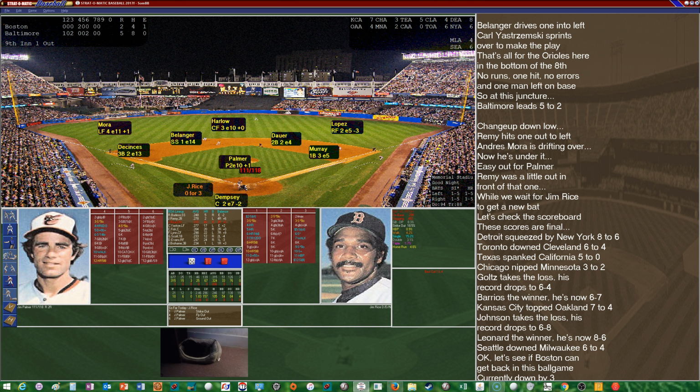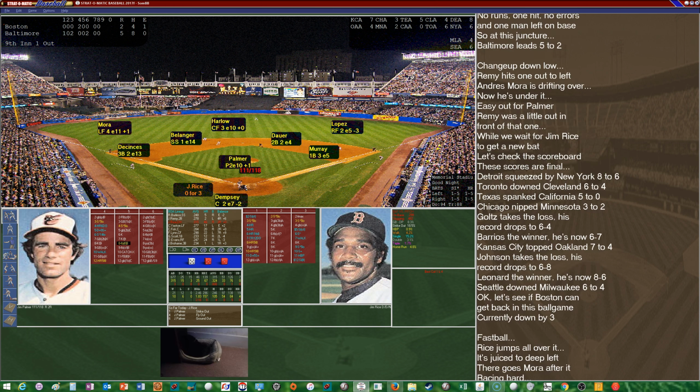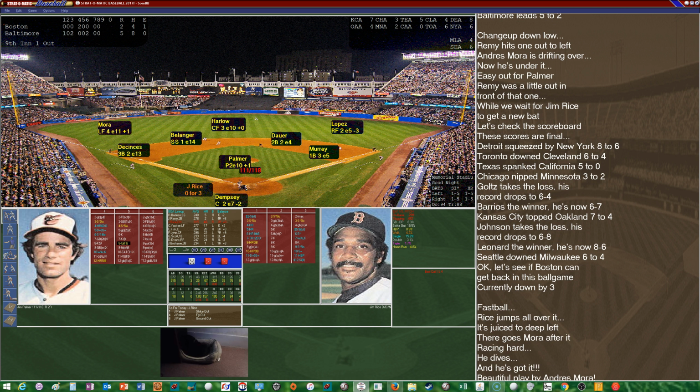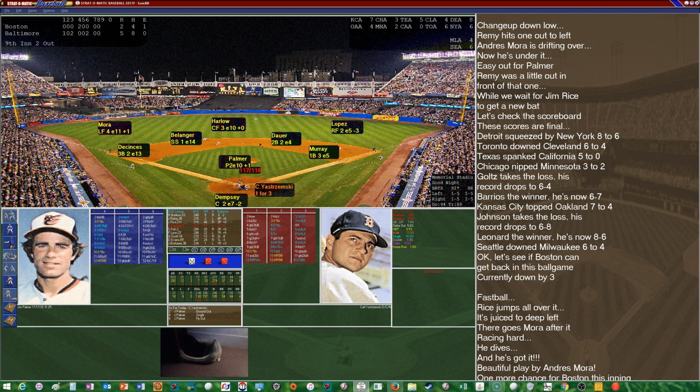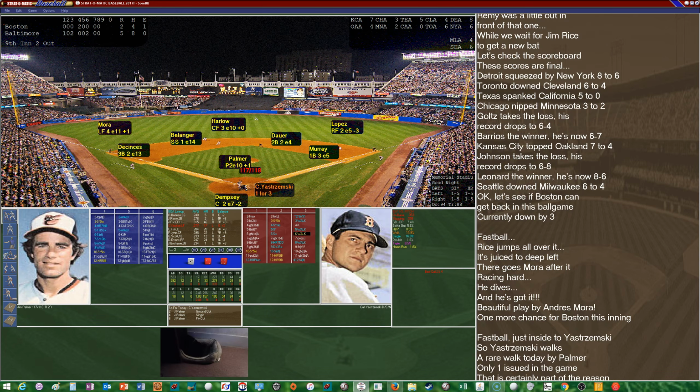He's had a quiet day, just 0 for 3. And looks like he might go 0 for 4 here. And he does, as he flies out to Moore. So Rice 0 for 4 on the day. Red Sox held to only 4 hits thus far. So Red Sox are down to the last out. Yastrzemski up, 1 for 3. And Yastrzemski will draw a walk, so the game will go a little bit further.